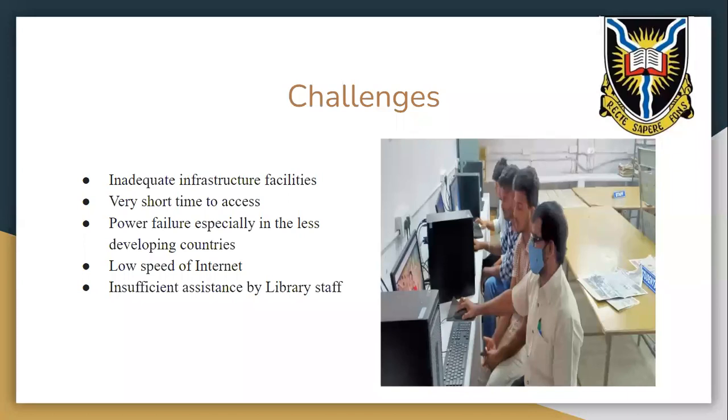Then we talk about low speed of the internet, problem of bandwidth and networking. It's also a problem to access your collections if you have problems with the internet. How are you able to access those collections? If you have good resources on your Wikidata, how are you able to retrieve them without a good speed of internet? The use of those linked data technologies will be limited.